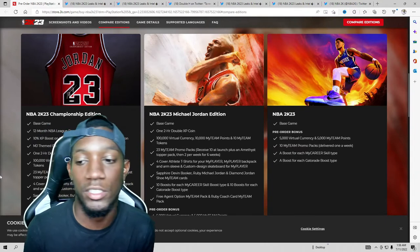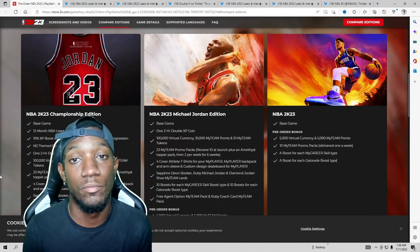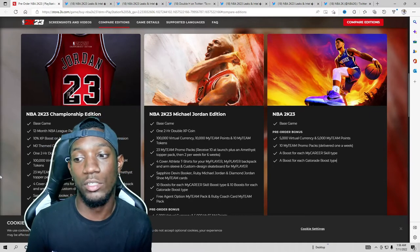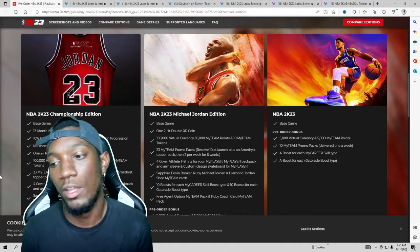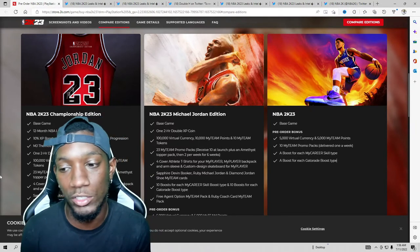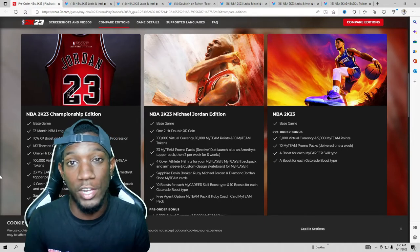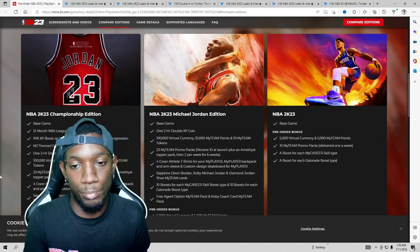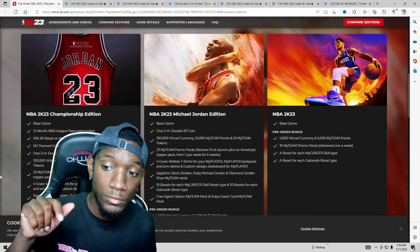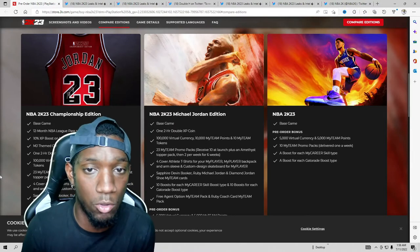don't get the Championship edition if you really don't care about the 12-month league pass, because that's basically what you're paying for. I mean, yeah, you get the 10% XP boost and the MJ themed go-kart, but apparently a lot of people feel like it's pay to win because of the 10% XP boost, and apparently it's supposed to be for the whole year, not just one specific season. So they try to get more people to buy that $150 edition because of the league pass and the 10%. Nobody really cared about the MJ go-kart, I guarantee.